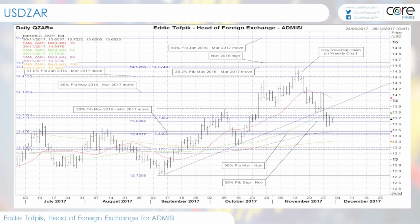13.6497 is a 50% fib of this move up from September through to November. We've gone below it, but we closed on it for 2 consecutive days. That's indecision. It broke the uptrend, which I've left on there so you can see how effectively it's broken it. But it's undecided once it's done that. It's like you walk through a door and go, what do I do now? Where do I go? You've got good support at the medium moving average of 13.4730 and even better support at the long moving average of 13.3065 at the moment.